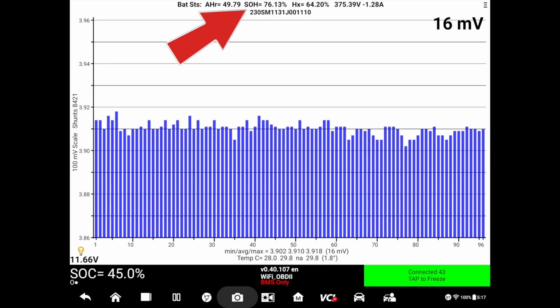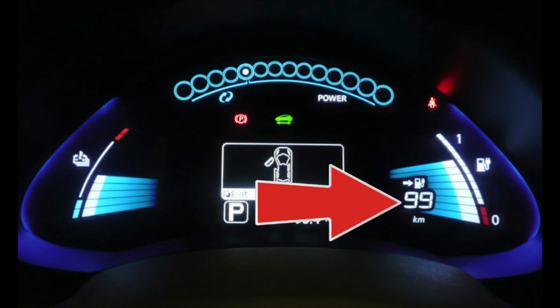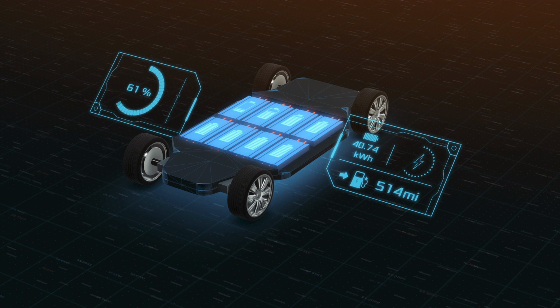State of health is displayed as a percentage and does not exactly correspond with the information center's bar graph gauge, or the predicted vehicle range. Obviously, if the reading is closer to 100%, it means the quality of the battery is excellent, but batteries at 80% or possibly even lower may still be usable for drivers who do not require the full range of the new battery.